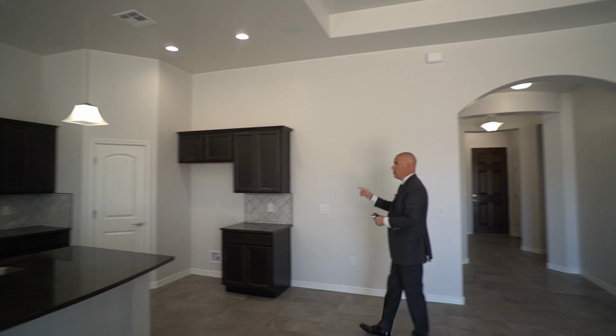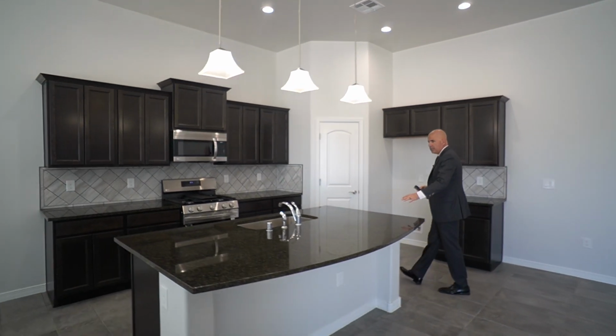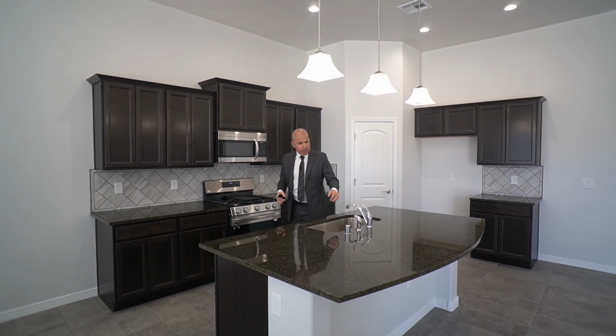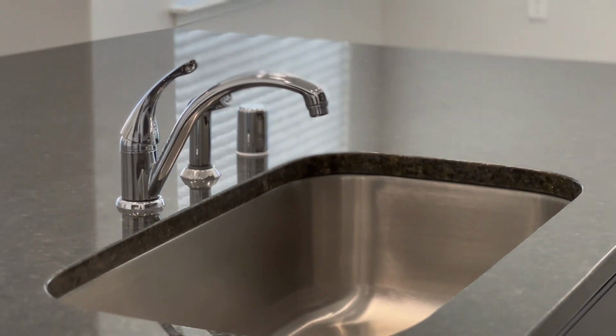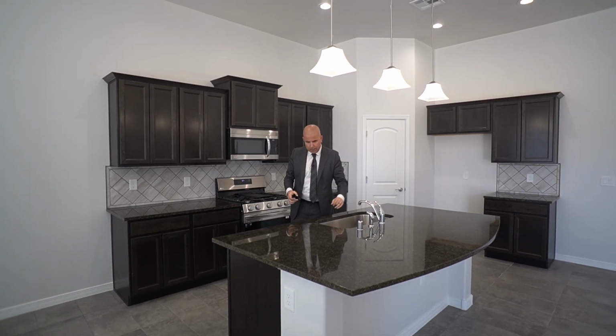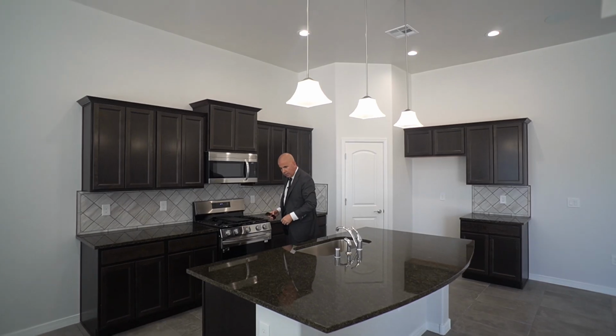You have some staggered lay cabinetry, dark 3-centimeter thick granite, stainless steel farm sink with no apron. I like to see this. You can actually pull this out and spray. You know, it's different from the faucet here. Chrome faucets, pendant lights, lots of cabinetry.